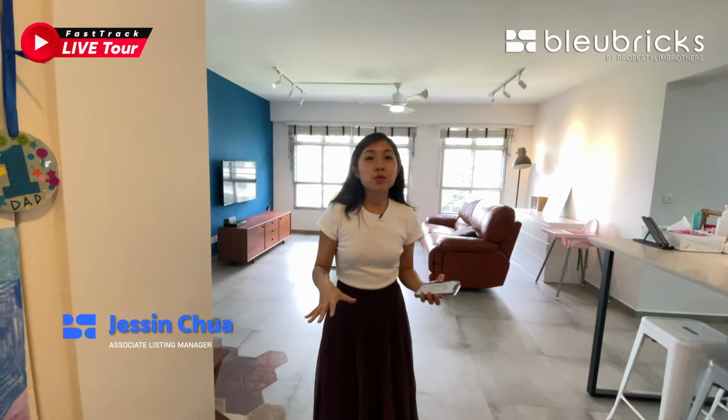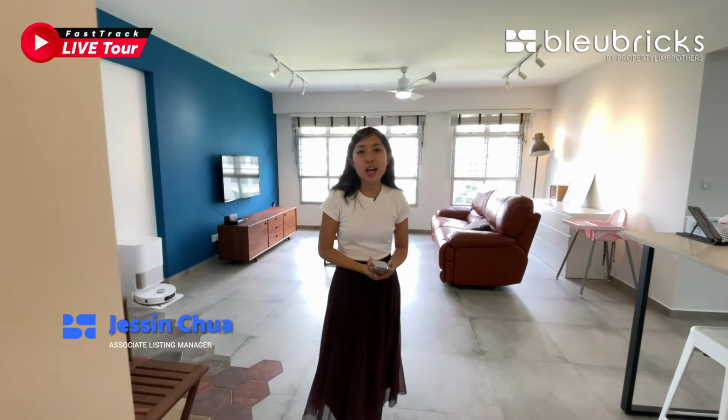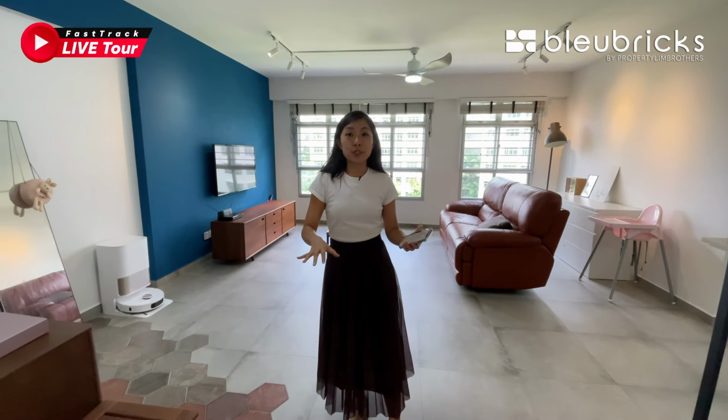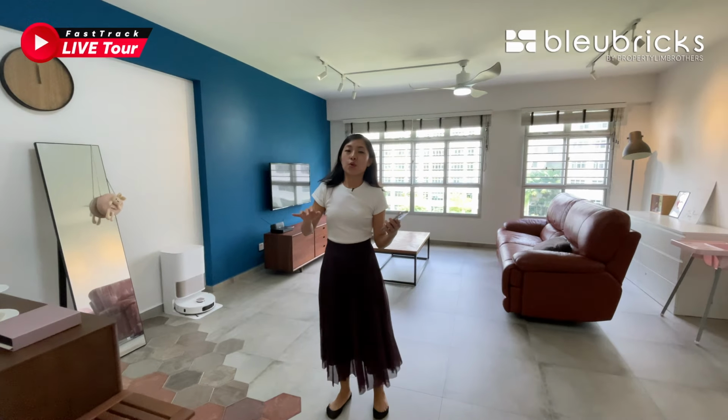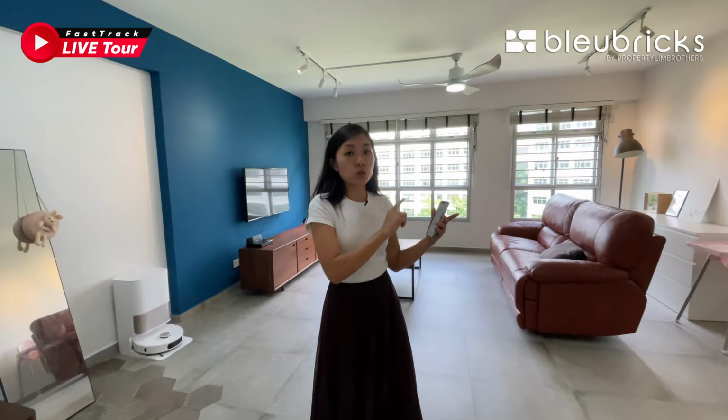Okay, so welcome to this newly MOP 5-room HDB corner unit that's situated in the mature Yishun HDB estate. This unit is renovated and very well maintained. I think you'll be happy to know that we are also facing towards the open space garden.